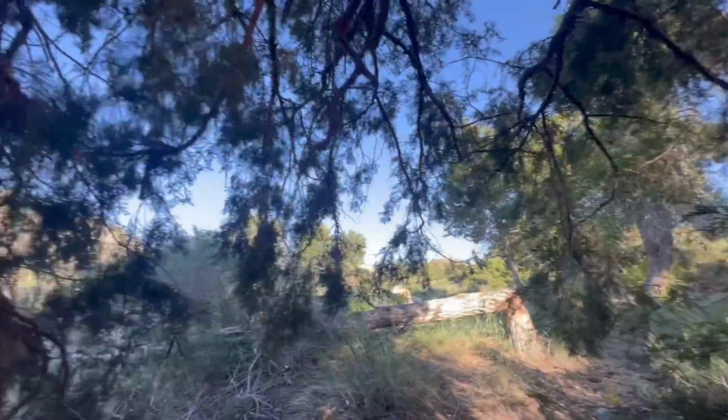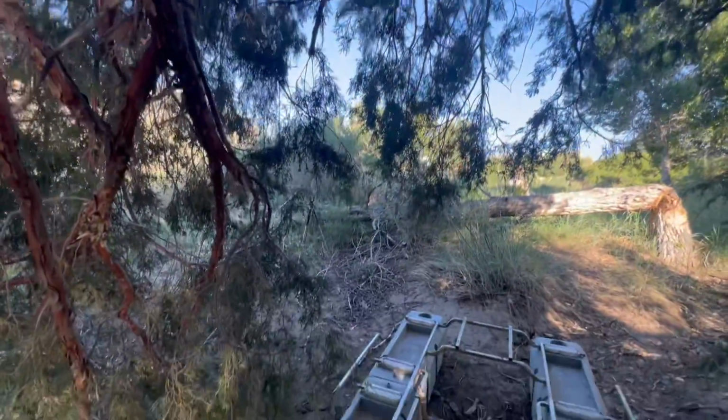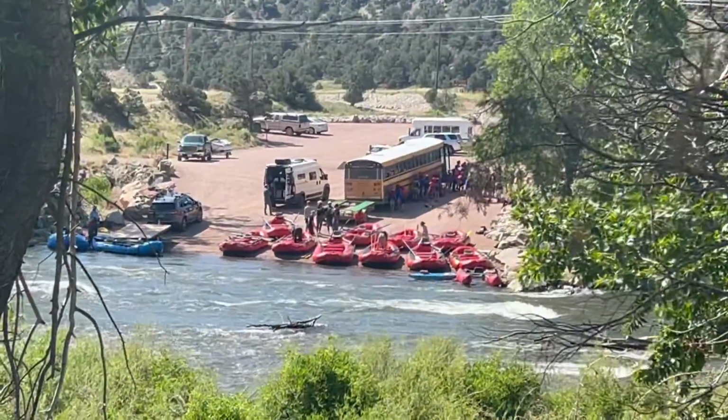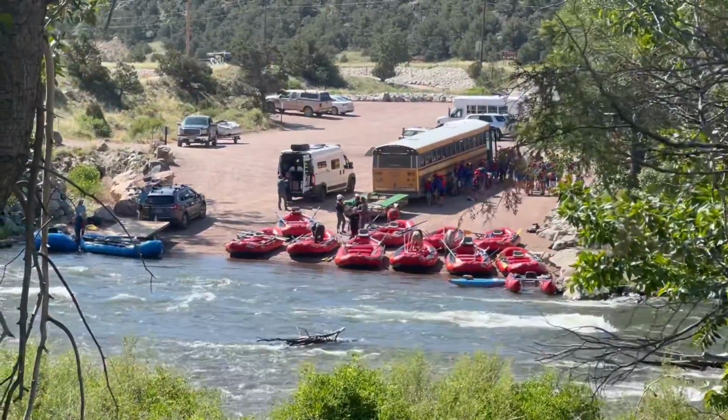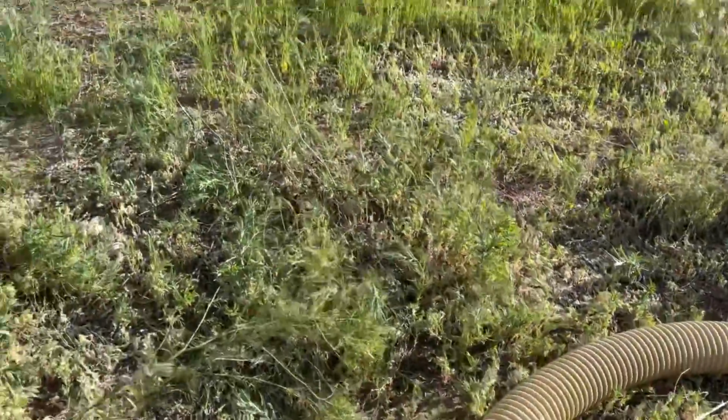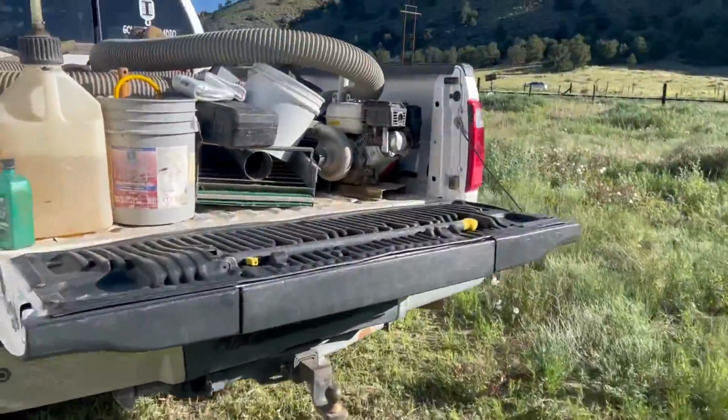I think I need to trim some of these lower branches out of my way. I don't want to carry that motor and sluice down. I think maybe I'll put that in the truck and kind of drive it down here as far as I can. That's a lot better idea. I get all these rafters that float in here. Put in right there across the way. Man, that's a ton of them over there. Okay, I probably won't be needing air right away. But everything else, the back of the truck.